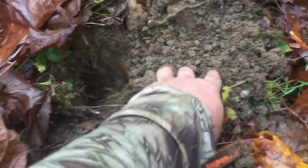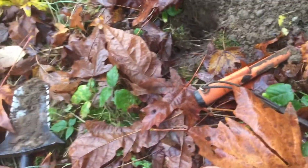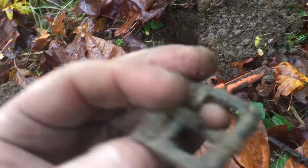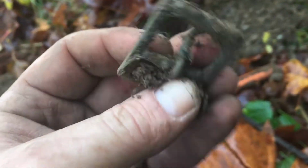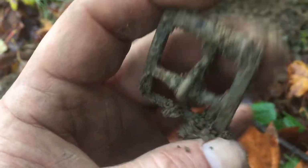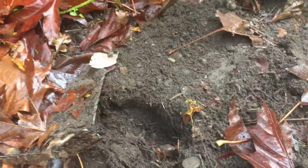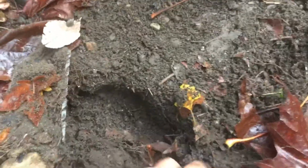Yep, and my first 1245 signal is just what I thought it was going to be, just like it was last summer, and they're everywhere. Somebody must have dropped a box of buckles or something, I don't know. But those things scream up high. Oh yeah, that's what we came here for, guys.